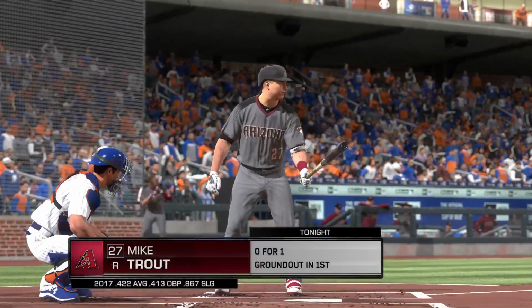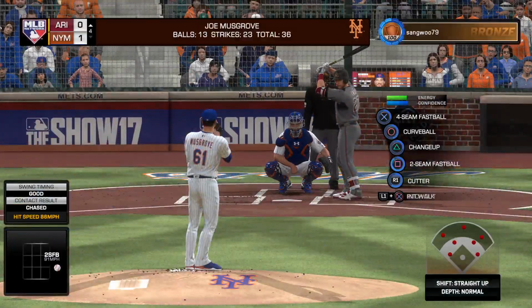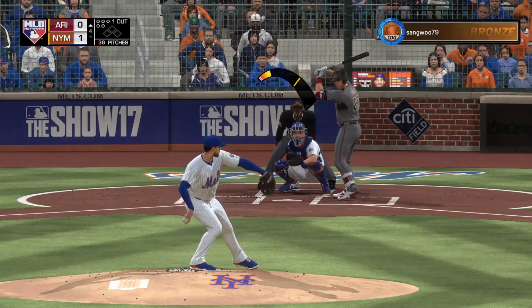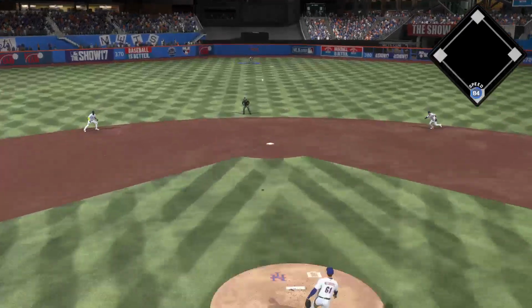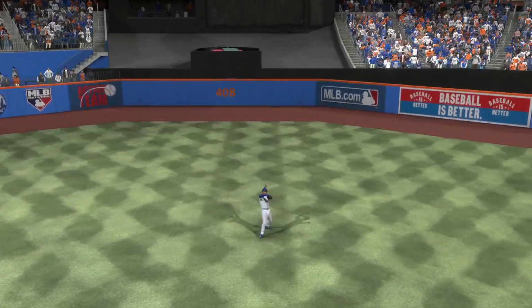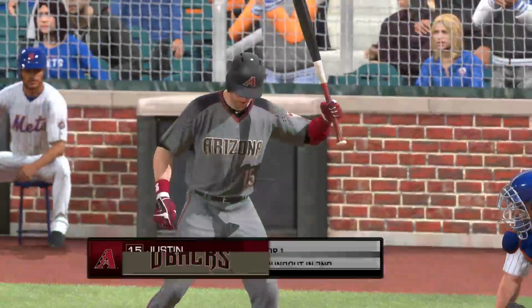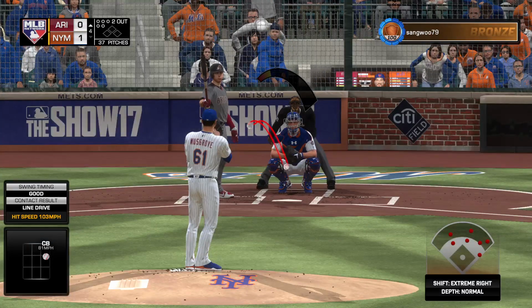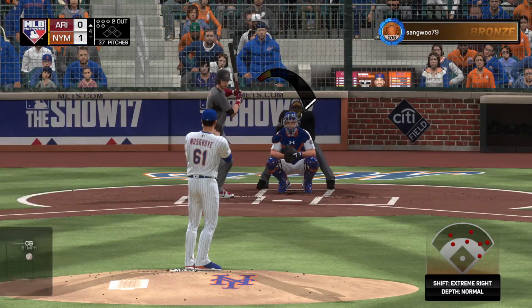Here's the center fielder, Mike Trout. Comes into this at-bat 0 for 1 in the ballgame. Line drive to center field. Jay is there now, and he has it, 2 gone. Stepping in and ready for another shot, Justin Smoak. He's 0 for 1 thus far.